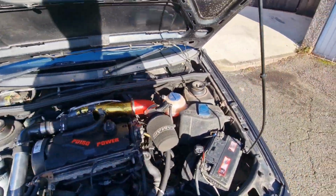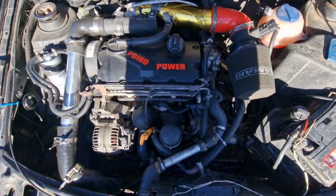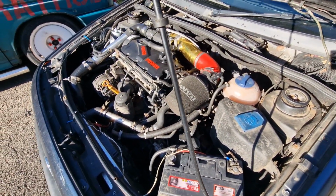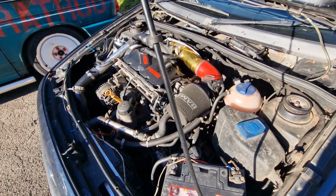So, first thing I need to do is clear out all the crap in my workshop, get this in there, start taking this gearbox out. Not sure when I'm going to have time to do that, maybe next weekend or the one after. And start getting a new gearbox in it. So that's that. That's the update on the B3 Passat. Gearbox shit its pants everywhere.